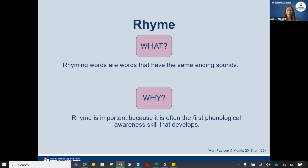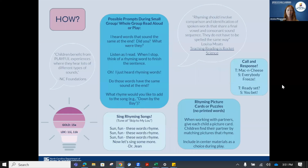So now that we've highlighted that definition and a little bit of the information about why this is important, here are some activities and ways that we can support phonological awareness, specifically rhyme, in the classroom. So we know that children benefit from those playful experiences where they hear a lot of different sounds, and that those playful experiences can result in child-generated, made-up rhymes. And that's okay that the words may not be real. The point is that they sound the same at the end.